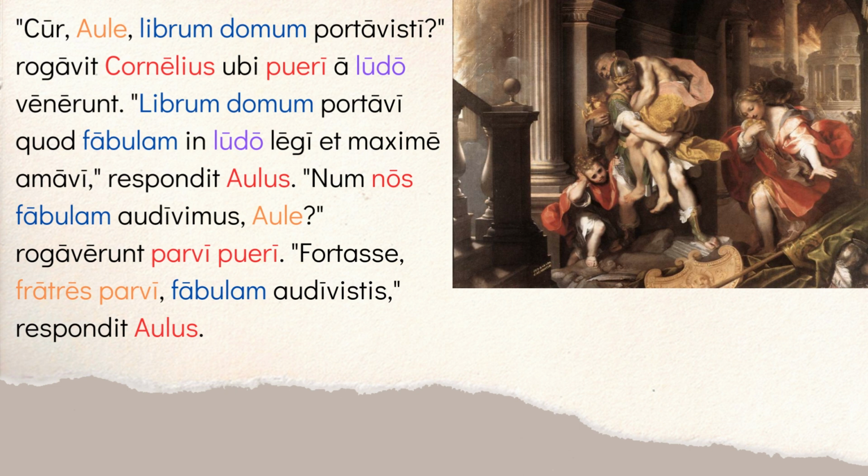So it starts with a quote. You have cur, why, right? So why, Aule, there's your vocative. Why portavisti, the V in portavisti is giving it away as being perfect tense, and also the isti ending. So remember, you go isti, it. This is second person singular, which makes sense because someone is talking to someone else. We have quotation marks. So it's saying, why, Aule, did you carry, portavisti, why did you carry a librum domum? Librum is your direct object, a book. Domum is just telling you homeward, home. So it's saying, why did you carry a book home?